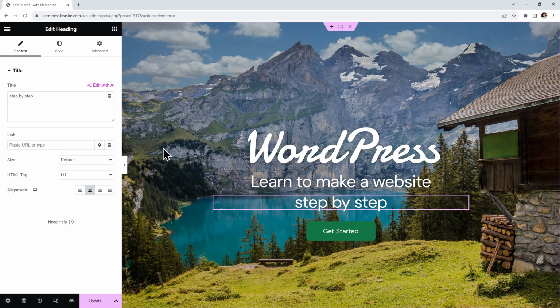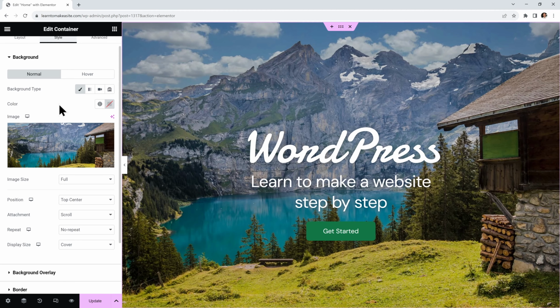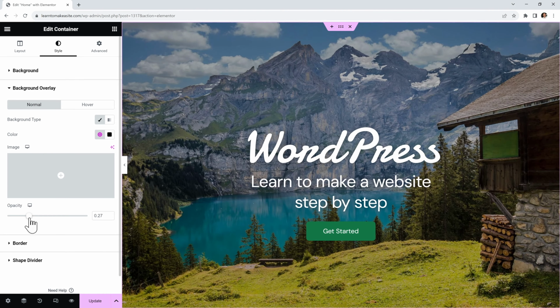Our background photo here is really bright, so the white text is still a little hard to read. To improve that, you can select the big section by clicking the 6 dots. And from the Style tab, we can go down here to this background overlay. We have this opacity setting and we can drag it like this to make our background darker. Or maybe we want it a little bit lighter. For my photo, I think 0.25 is perfect.